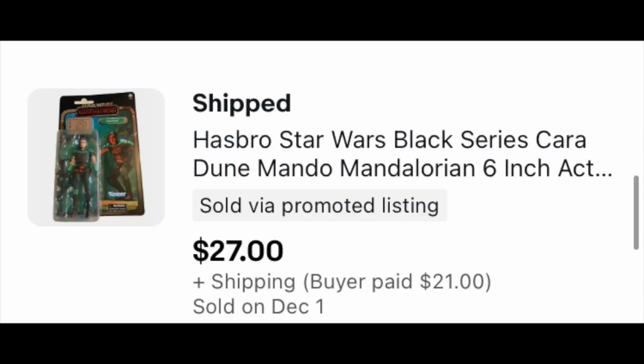This, of course, from The Mandalorian. We got $27 plus international shipping on this one to Japan. This, again, through eBay's standard international delivery setup. So I think this one we sent to Erlanger, Kentucky, the same place that you send global shipping.